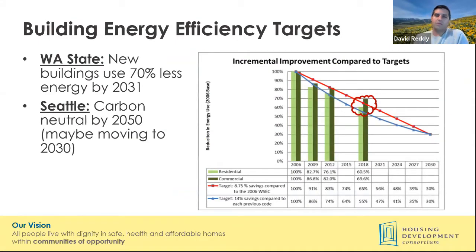One of the things when we started back in 2019 was recognizing that we were going to be moving on a trajectory towards an exemplary building anyways. Codes at the state level are moving at an accelerated rate to achieve a 70% reduction by 2030. So this is in the context of new buildings, both commercial and residential. And then within Seattle, goals to be carbon neutral as well, which translates to an even more aggressive energy code in Seattle. And so we're recognizing these challenges.